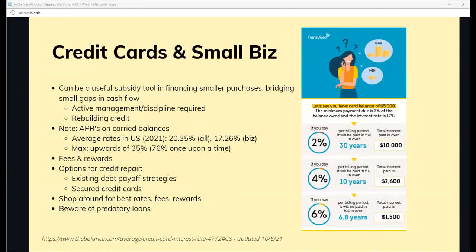And so credit cards, all that being said, right? It's a vital part of small business and micro business cash flow. Again, it can be a really flexible resource for purchasing things like small equipment, ingredients, putting fuel in vehicles, you name it. It's a great tool to bridge those gaps in cash flow, albeit on a smaller basis, I should say.